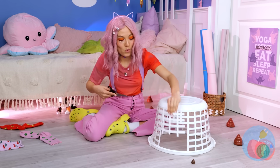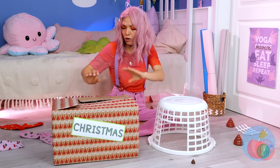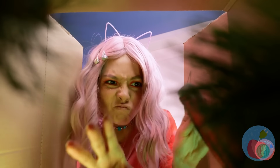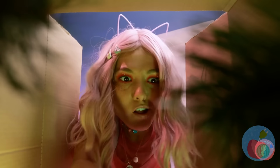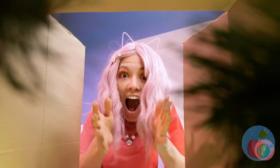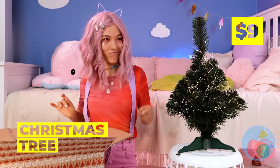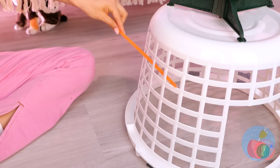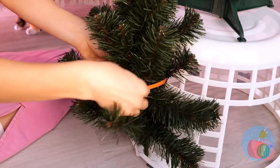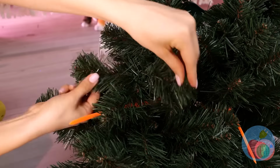Start by cutting a little door on the side. Maybe something in this old Christmas box will help. No, not this. Not that. Aha! Our tiny Christmas tree. I knew it wasn't such a bad little tree after all. In fact, we'll need a few to cover up the sides.